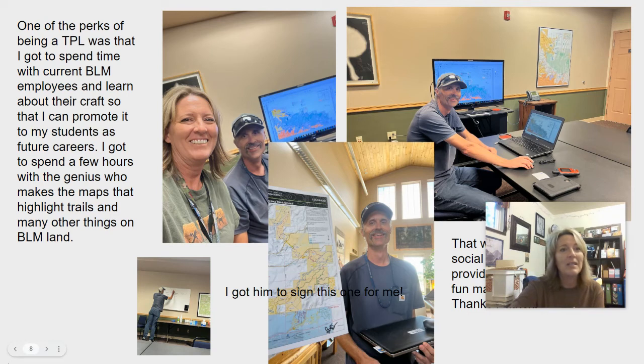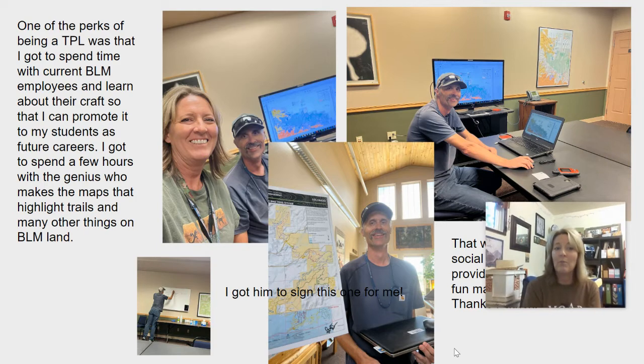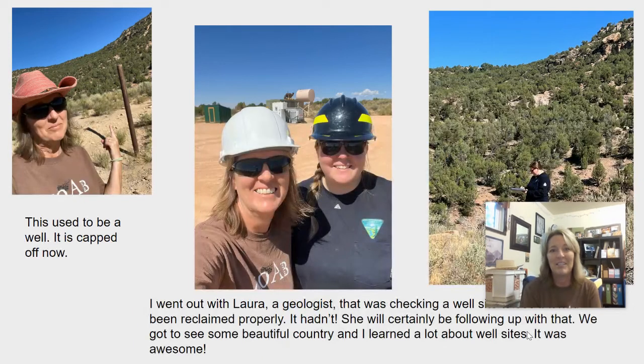One of the perks of being a teacher on public lands was the time I got to spend with current BLM employees and learn about their craft so that I can promote that career to my students. I got to spend a few hours with a genius who makes maps and highlights trails and many other things on BLM lands. I got him to even sign a map for me right here, and he set me up with a whole bunch of cool maps like this one here for my classroom. Great for a social studies teacher.